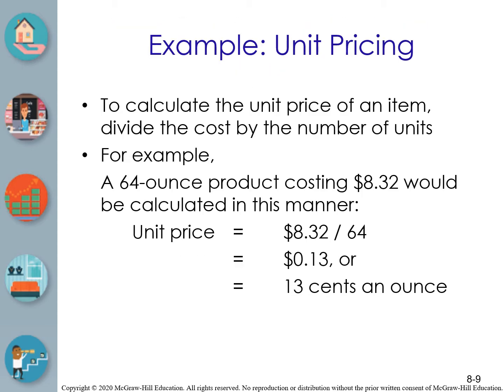So, an example of the unit pricing. A 64-ounce product costs $8.32, which would be calculated in this manner. And this is all done for you. The price of $8.32 for that 64-ounce product divided by the 64 ounces gives you 13 cents per ounce, whatever that product is, if you will.